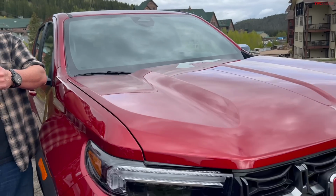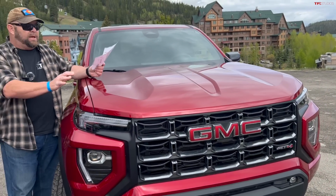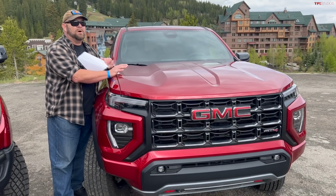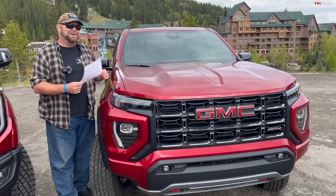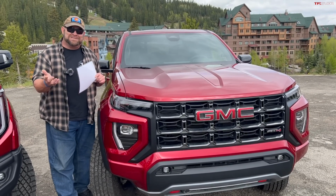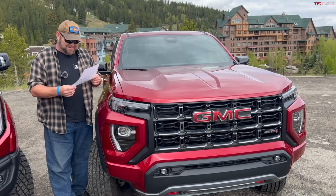It's a lot of money for a mid-size pickup, but you get the power. This is one of the more powerful 4-cylinder engines that you can get. Although Toyota and Ford both have an answer for that, don't they? We'll go there some other time.